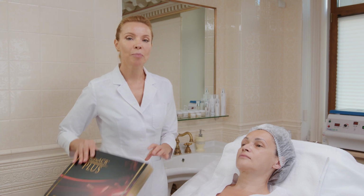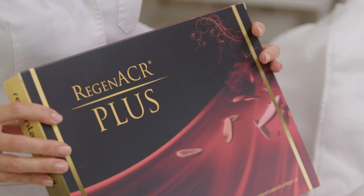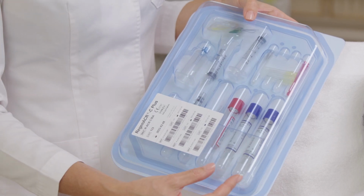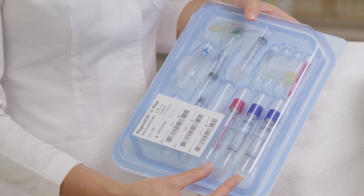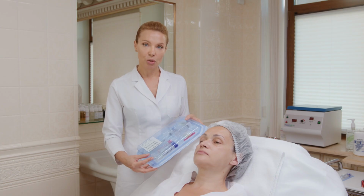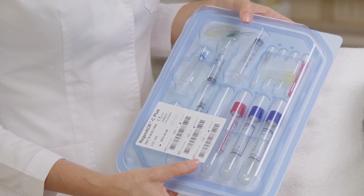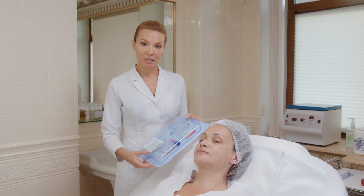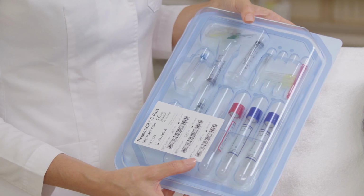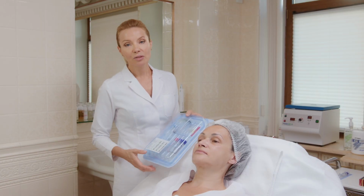For the full face procedure, we'll use the Regen ACR Plus kit, which includes all the tools we need. It includes 2 BCT tubes. They separate platelet-rich plasma after blood draw and centrifugation. An ATS tube where we will get the patient's thrombin. We'll use it to activate platelet-rich plasma and produce autogel, a gel for aesthetic correction made from the patient's own PRP.